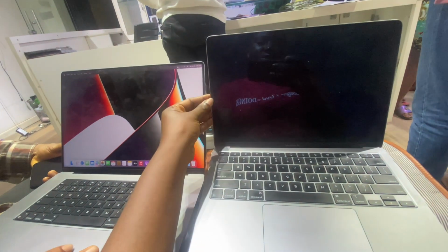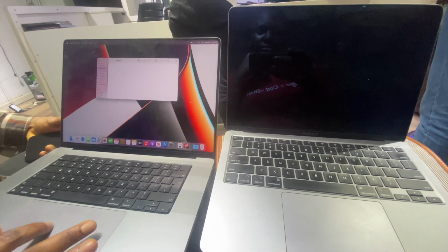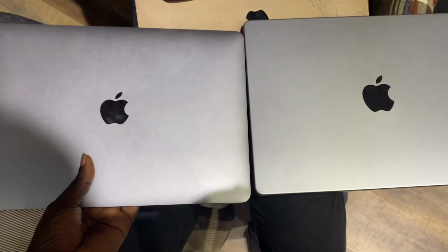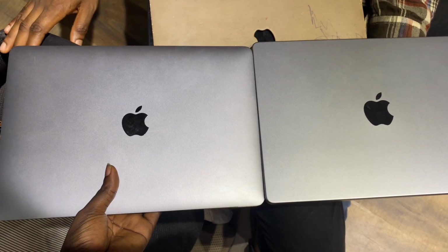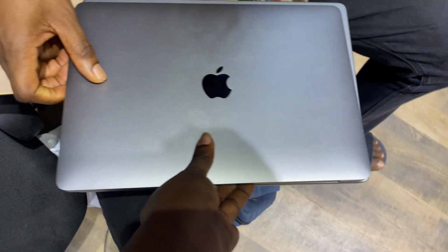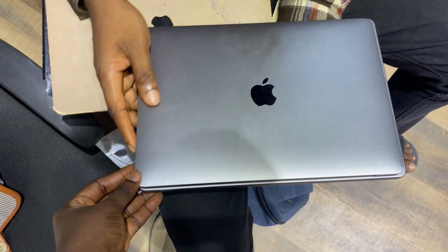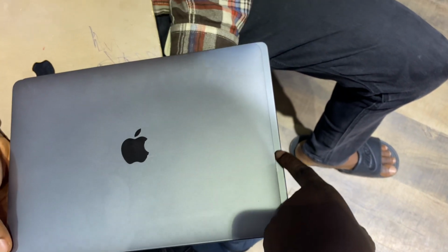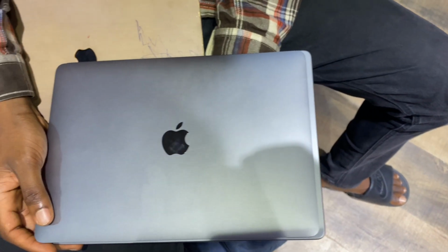The cost of the one by the left was 1.3 million 50, while I bought my MacBook as at 2 years ago or 3 years ago for 400,000 naira. You can see the huge jump in prices, like, oh my god. But in terms of quality gadgets, yes, I'm starting to come out.